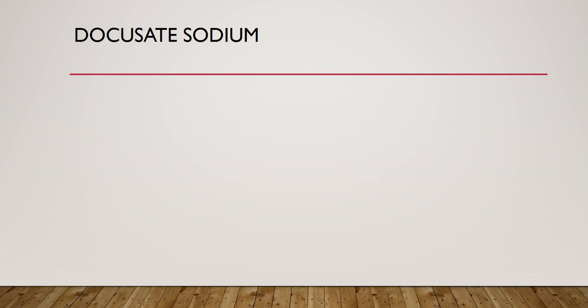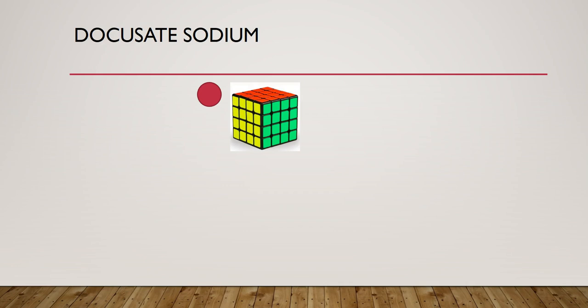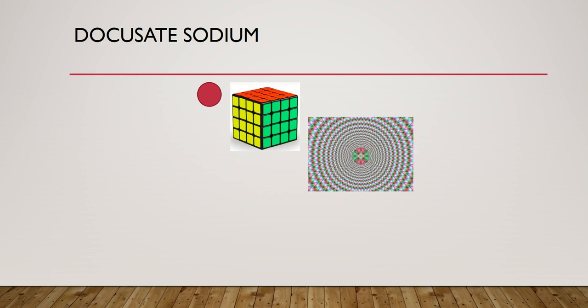Next, do you know what that is? How about this? Now, this one's a little tricky. I had to go out on a limb for this one too. All right, let's see if we can put this together so that it comes out to be our drug name.